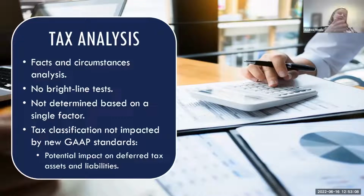We have to say, well, we've got 4 in favor, we've got 2 not in favor. We've got to weigh those against each other and say, I think even though there's only 2 factors here, I think they're more significant. So I think we're going to go that way instead of classifying it consistent with the other factors. So there's really no shortcuts from our perspective, and nothing is changing on our side. There's no change to the factors, to the analysis, to any of that. It's just that what we're starting with on the book side is going to be changing.